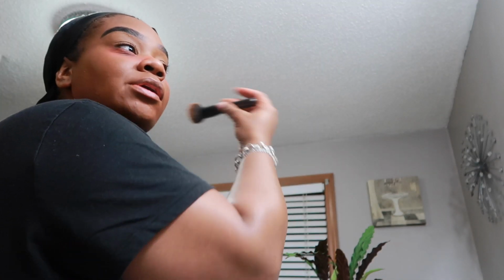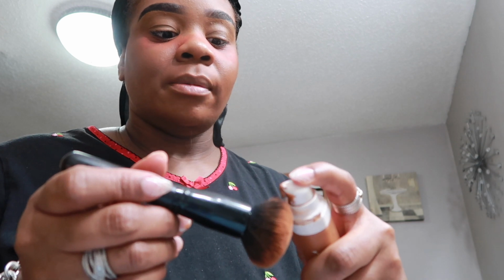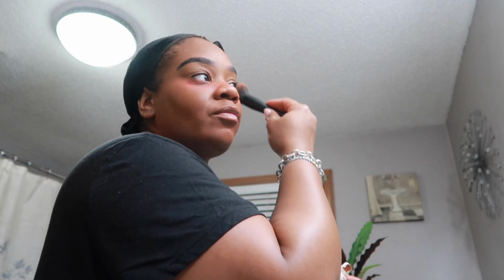So anyways, like I said, I'm going around all the areas that I like foundation. My foundation is darker, so I'm not going to go under my eyes or into my forehead. I might go above because I put a little concealer there when we contour. I'm sorry, my camera cut off. I've gone around the whole perimeter of my face.